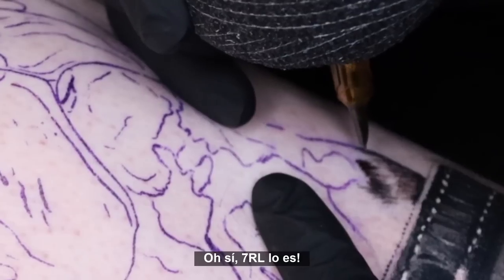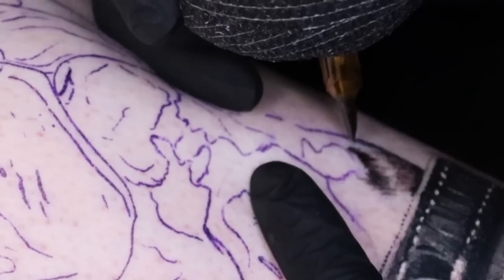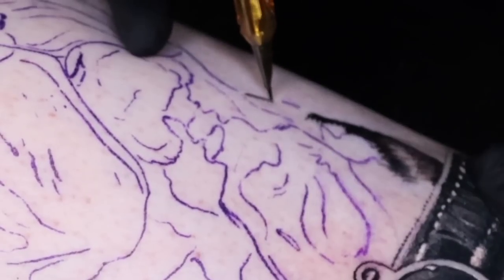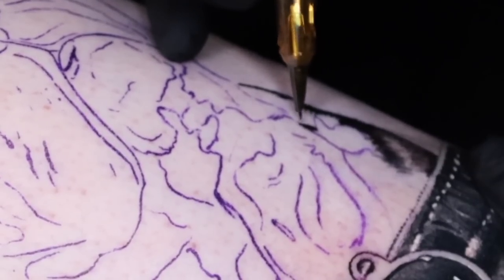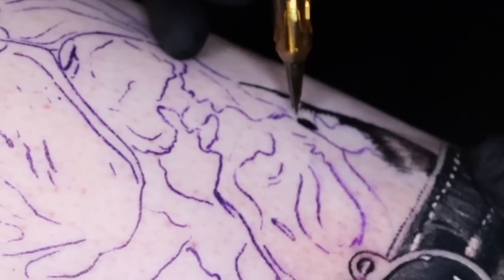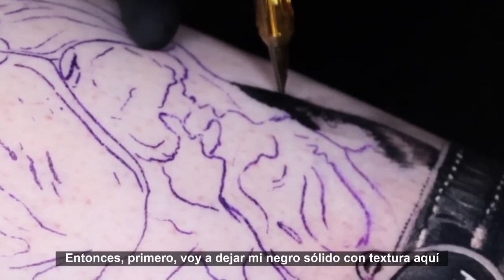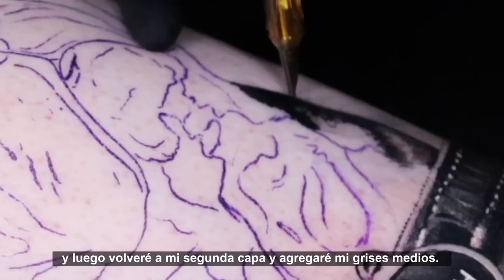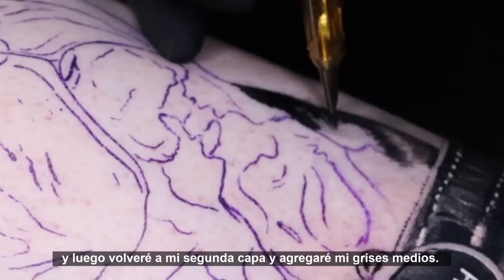Oh yeah, 7 it is. Yep. The 7-round liner. So first I'm gonna lay down my solid black with texture here. And then I'm gonna go back with my second layer and add my medium grays.